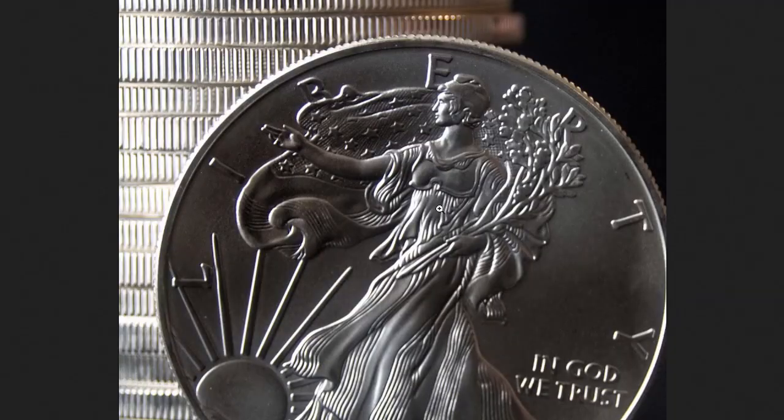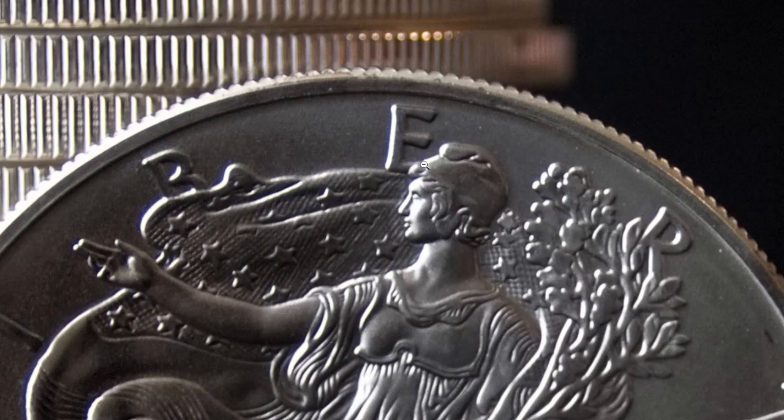But take everything that I say or anybody else says about silver and what could or should happen with a grain of salt. But one thing you can take to the bank, pun intended, especially as you become your own central bank, having silver in your portfolio is a wise thing to do to protect yourself. And I'm glad I have it in my stack.